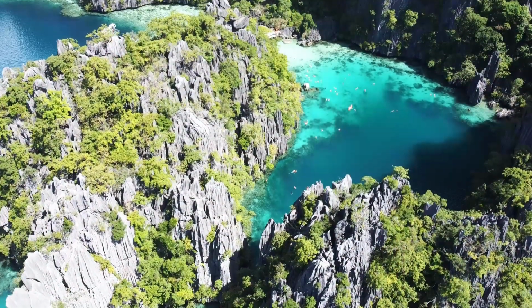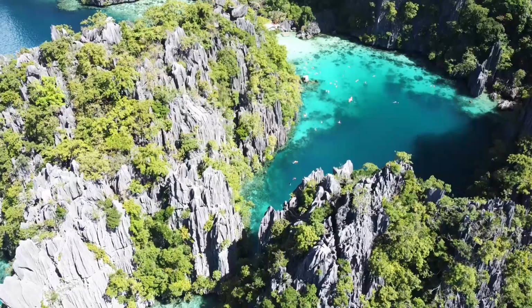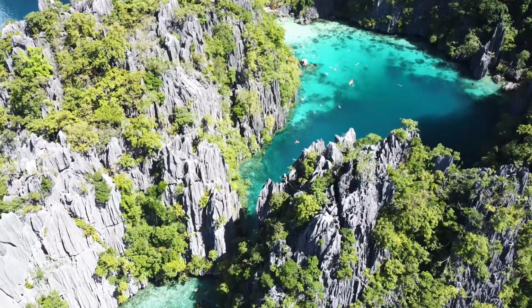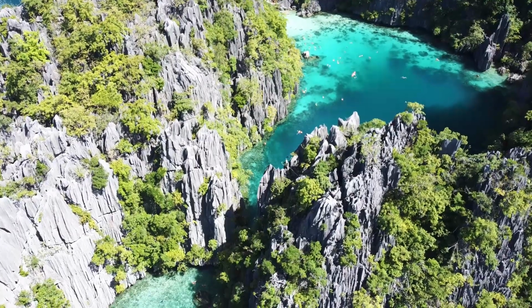And you know, this is one of the best places I have ever seen in my life. I've been staying here now for a week, and every day is really incredible. Busuanga itself, the main island, doesn't have amazing beaches. I wouldn't stay here for the beach itself, but it's a great base to go and explore the rest of the Coron area.